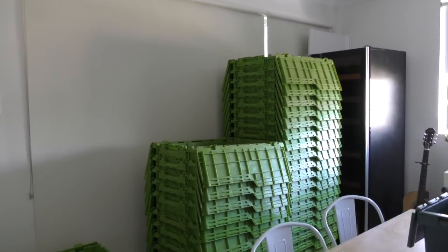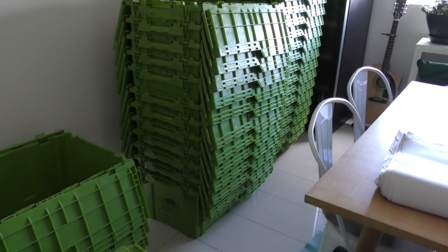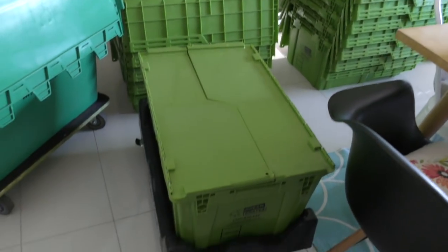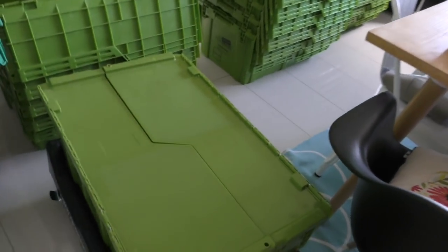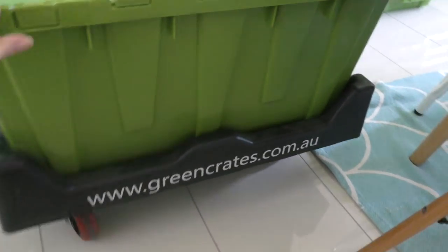Moving day. So what I did was order this moving pack of moving green crates. They are plastic packing and moving crates, so you don't have to use cardboard crates. For the small house size, it comes with 40 of these green crates, which are pretty big, and they come on this wheelie skate thing.